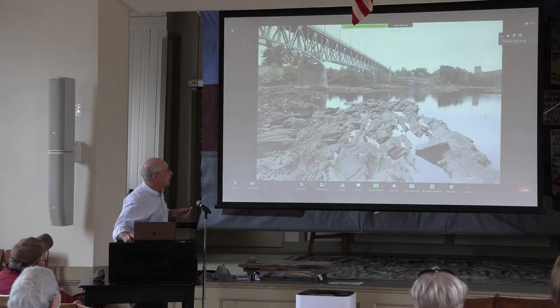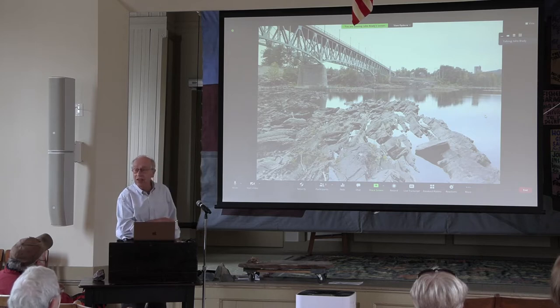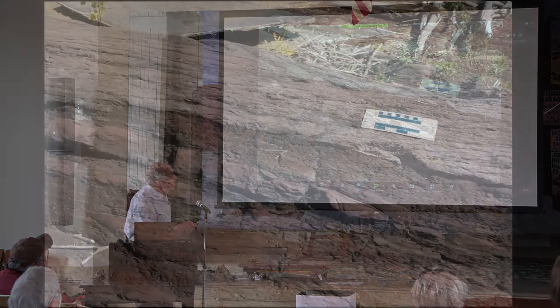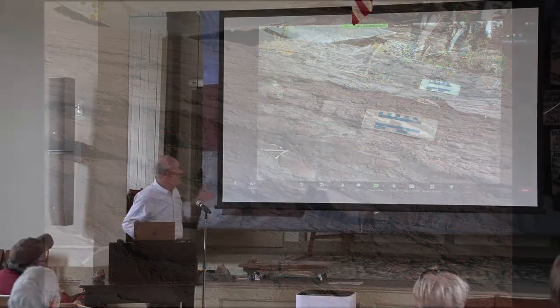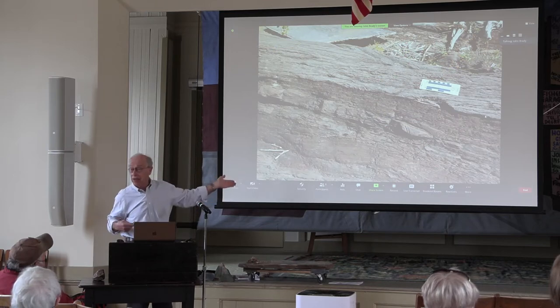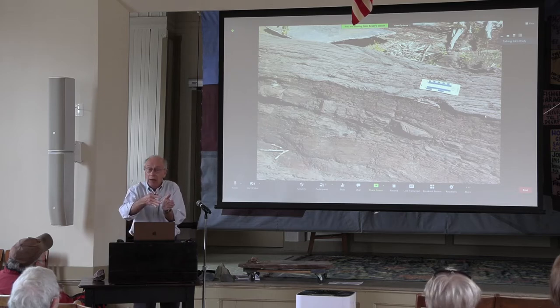I'm going to show you a picture. We went there with a class down under that bridge, and here are the layers. Red sandstone. There it is, inclined. And here's looking closer. You can see the individual layers, so that's a centimeter or inch scale. These are probably deposits from, as I said, maybe a big storm, maybe a hurricane storm, sometime in the past, because here it is, it's not horizontal, it's tipped up.